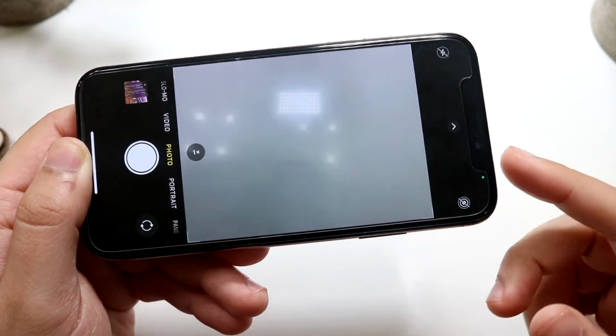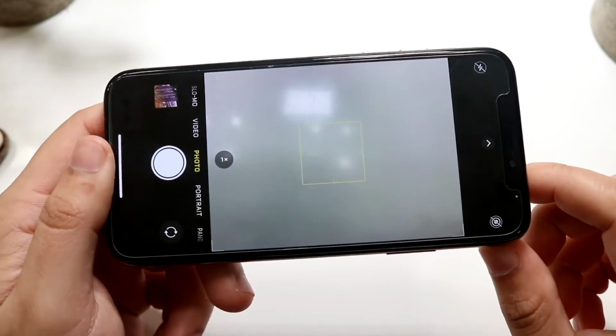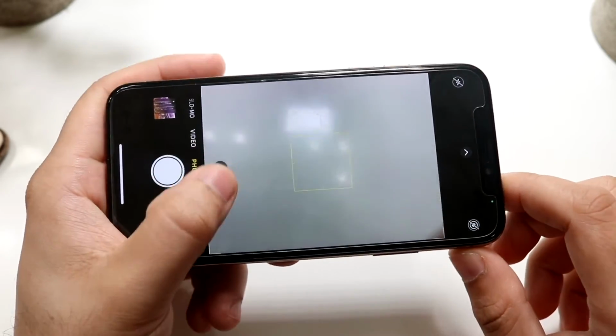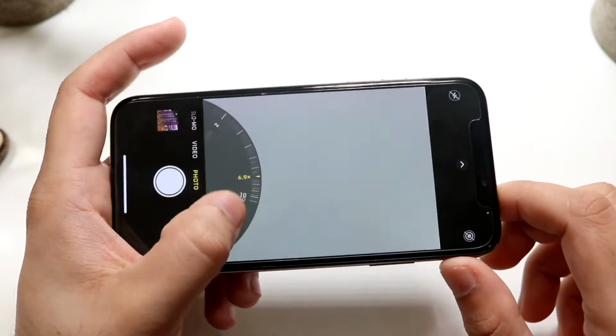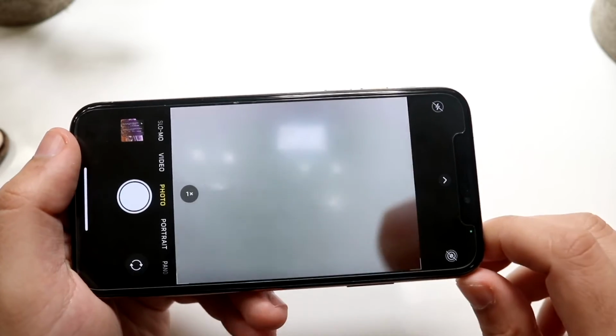Now, with the iPhone XS camera, I've been saying for a long time, that's like my catchphrase now, this is a very solid camera for sure. It's not perfect, but it has a lot of the capability that a lot of these newer iPhones still have, like the iPhone 11 Pro and iPhone 12. You can do 4K at 60 on the back. That additional telephoto lens, which is nice.